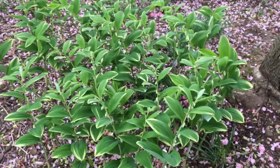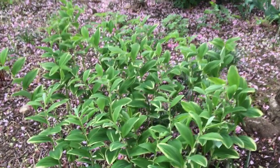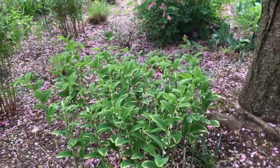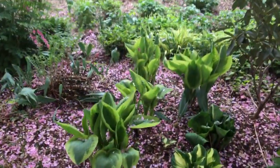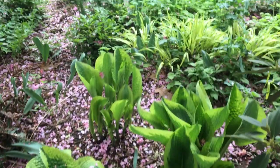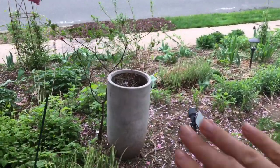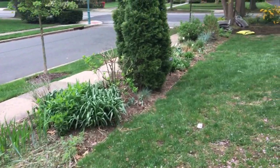Solomon's seal, really lovely plant. I love everything about it. It's very hardy, it's not too aggressive, but fills in space kind of fast. Variegated leaves, white flowers. There is the bleeding hearts. Now these hostas, I have no idea what they are. I got a flat from Home Depot and it didn't have a label on it. Have to fill in that pot. Again, not weeded, not mulched. Garden reality here.